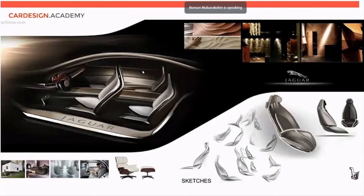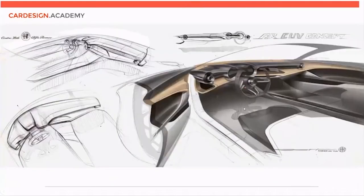And then after that, you start going deeper and deeper into details. Slowly, you start also drawing the door panels. Usually, you start first with the IP, then door panels, maybe both of them together. And only after that, you start adding some ideas related to the seats and other components. And then at the end, you get this final proposal.